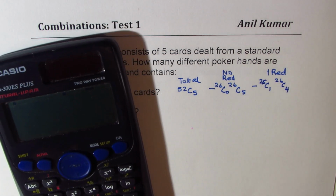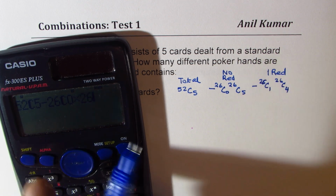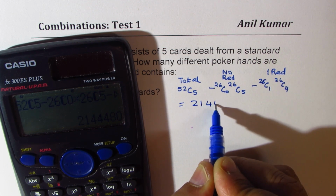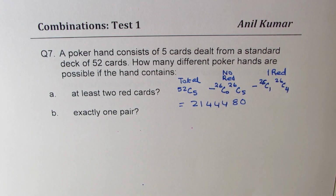So we have 52C5, take away 26C0 times 26C5, take away 26C1 times 26C4. And that gives you the answer as equal to 214480. So that becomes the answer for part A.